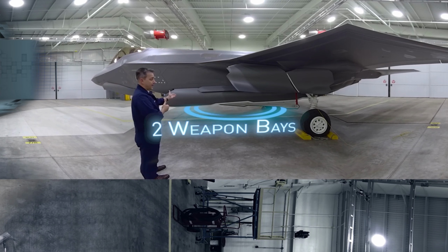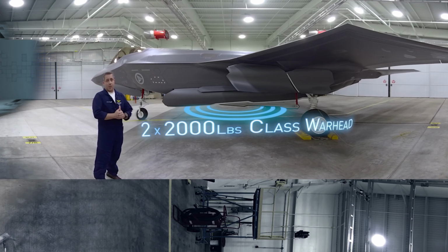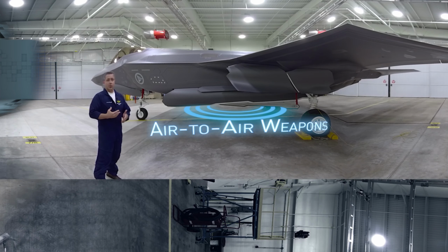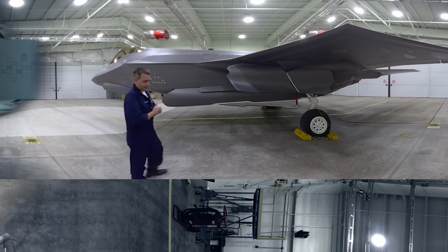We have two weapon bays. Each weapon bay is capable of carrying up to a 2,000-pound class warhead, as well as an air-to-air missile in each bay. Alternatively, we can carry two air-to-air weapons in each bay for a total of four air-to-air weapons, depending on how you want to configure the aircraft.